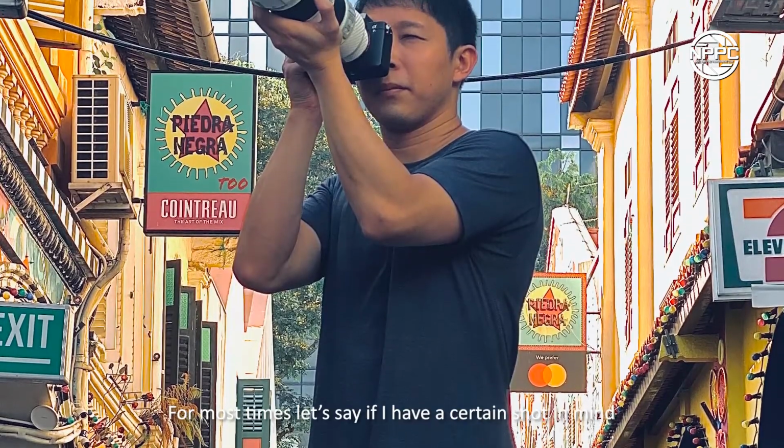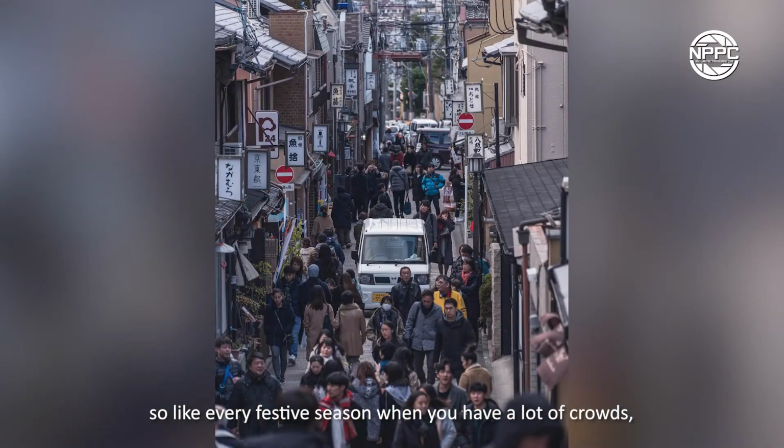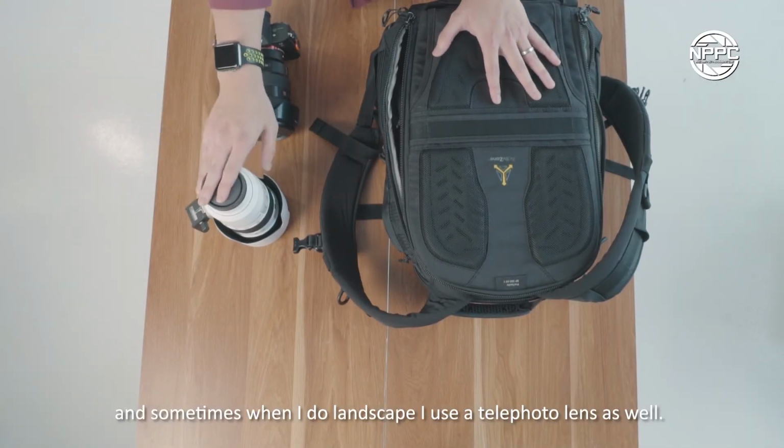Most times, let's say if I have a certain shot in mind where I require compression. Like every festive season when you really have a lot of crowds, you want to bring everything in, and sometimes when I do landscapes, I use a telephoto lens as well.